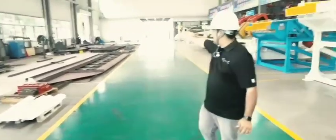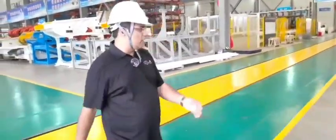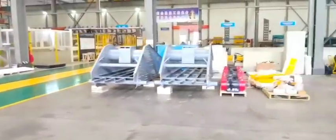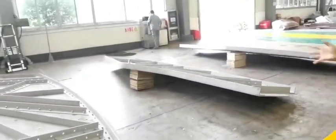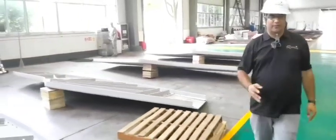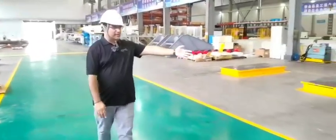As you can see, people are still working to create those screens. Here we have the assembly unit. These are again vibrating feeders, and these are parts of the screens which have been manufactured and welded here, and which would go into the assemblies. As you can see, that person is already working towards making these parts.